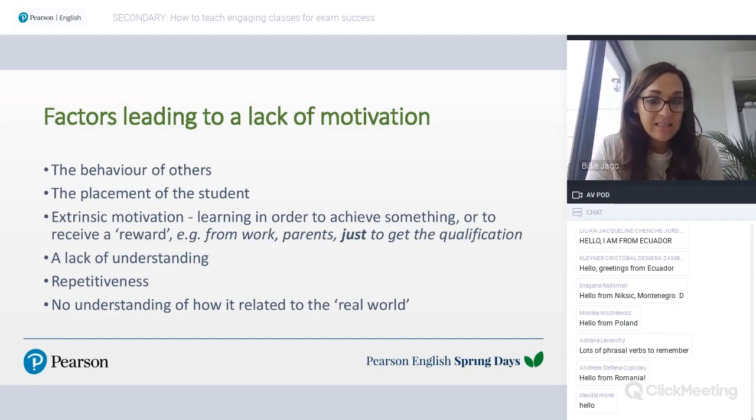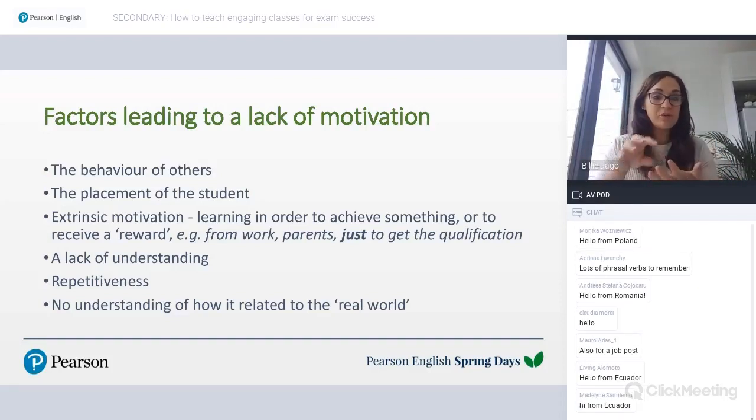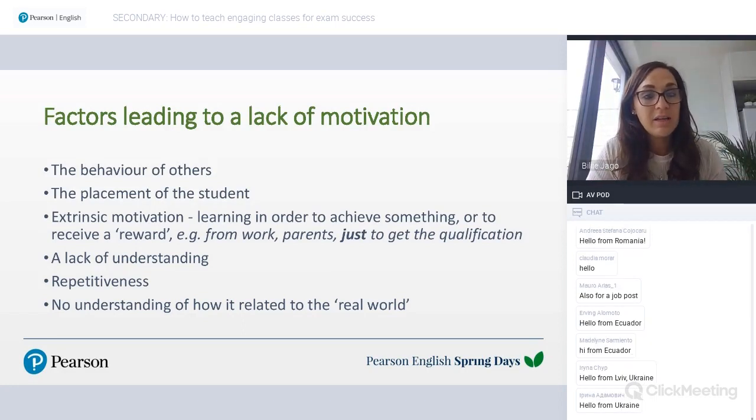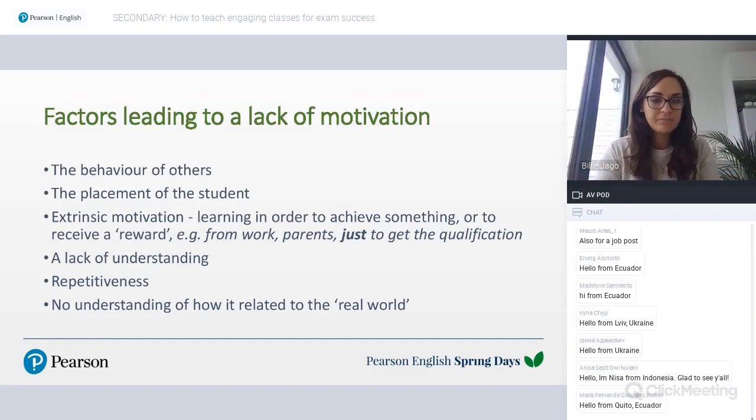Maybe a lack of understanding, as some of you have mentioned in the chat box as well. A lack of understanding could be in the exam itself, could be in individual parts, or could be of the level of English in general. So this goes back to the placement issues. Maybe we haven't figured out what level they should be in. Maybe they're in the wrong class, which then might lead to those behavioural issues as well.